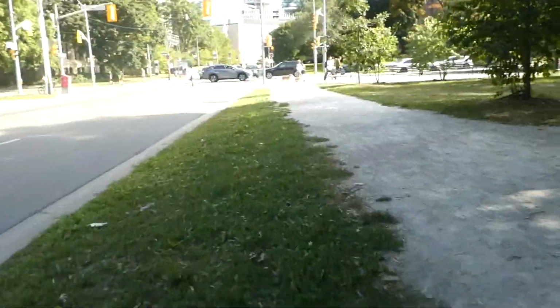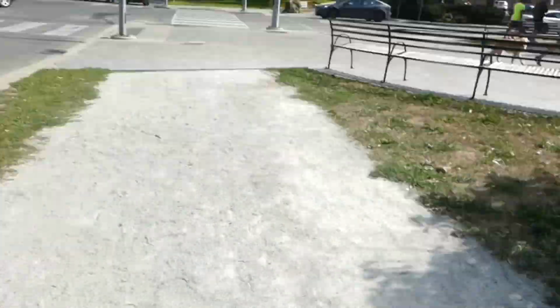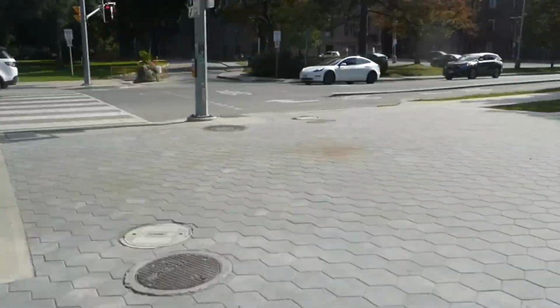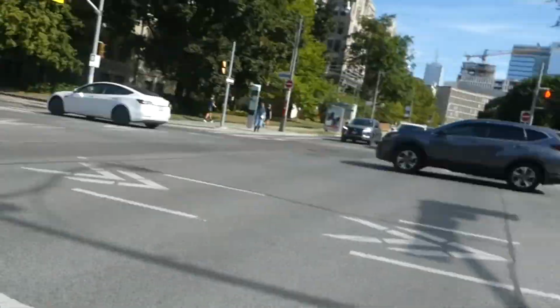I want to try and make this light here because I hate waiting. Oh, I got ample time to cross. I do not like walking on paths like this. So there's the Ontario Legislative Building, aka the Provincial Building.